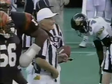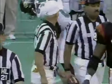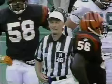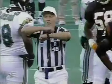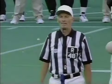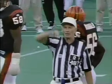Don, I give that one to crowd noise. Brunell was screaming to his linemen, trying to make the adjustment. The linemen were looking back, trying to hear him. The crowd was screaming. Ball starts. Offensive center. Illegal snap. 5 yards. Still third down.